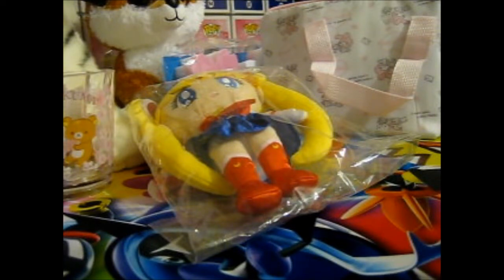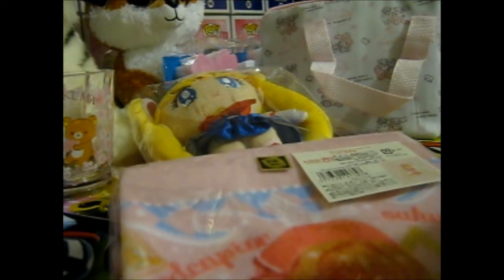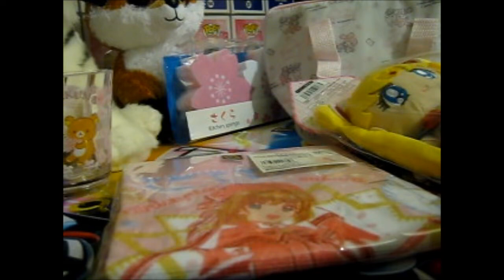Okay, so last thing is this lovely Cardcaptor Sakura hand towel. So normally I throw away the plastic, but this plastic's got stuff on, so I'll cut it out. There, you can see it. Here is a beautiful and useful, colorful Cardcaptor Sakura item that you can keep and bring anywhere. It's a beautiful handheld towel, like the ones Japanese people always bring with them.